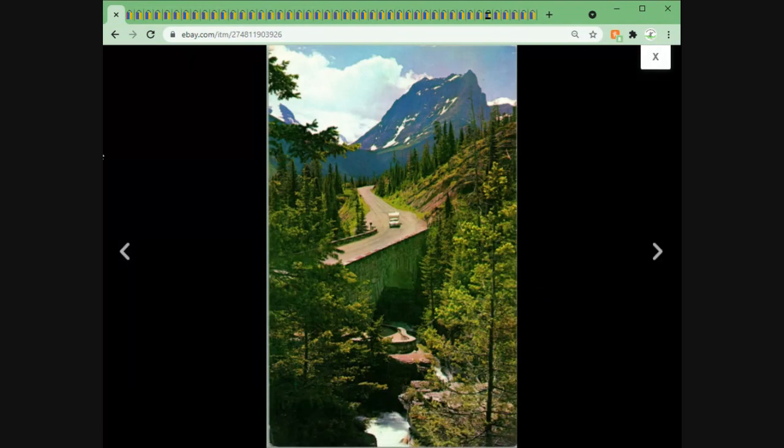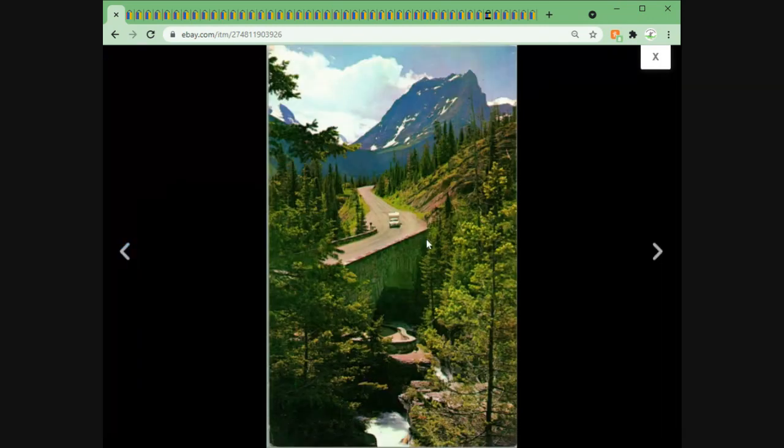Here we've got another Montana postcard. This one actually went out to the same buyer as the previous one. Again, this is a chrome postcard, Glacier National Park, Montana, the Bering Bridge, unposted, plastic chrome, so probably like 60s, maybe early 70s at the latest. This one went out for, again, offer sent to watchers, $1.75 plus shipping.